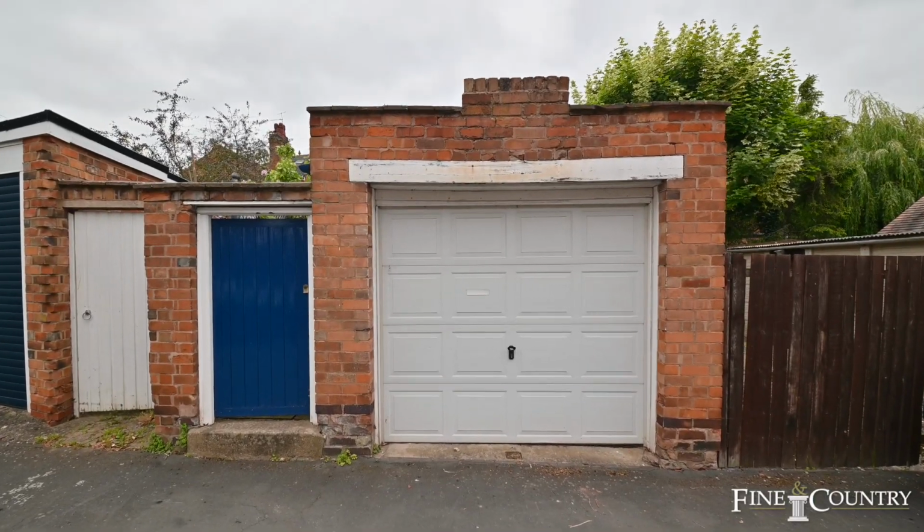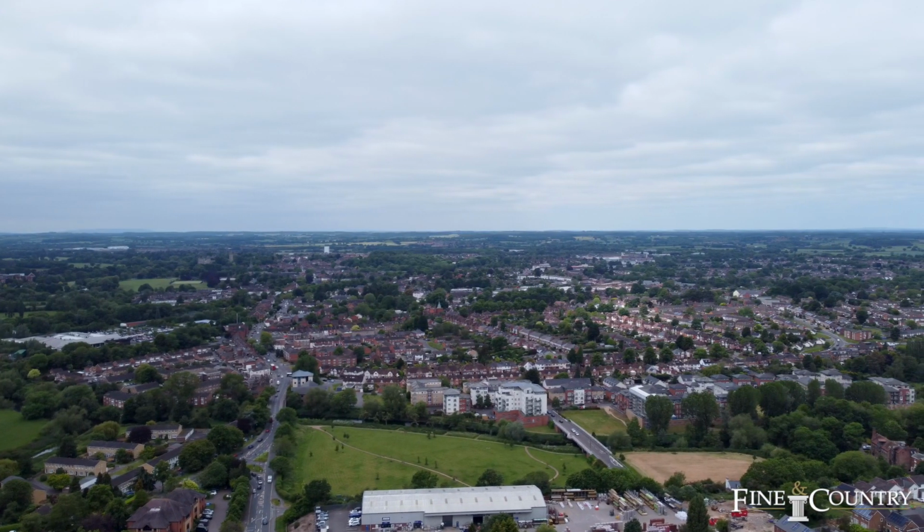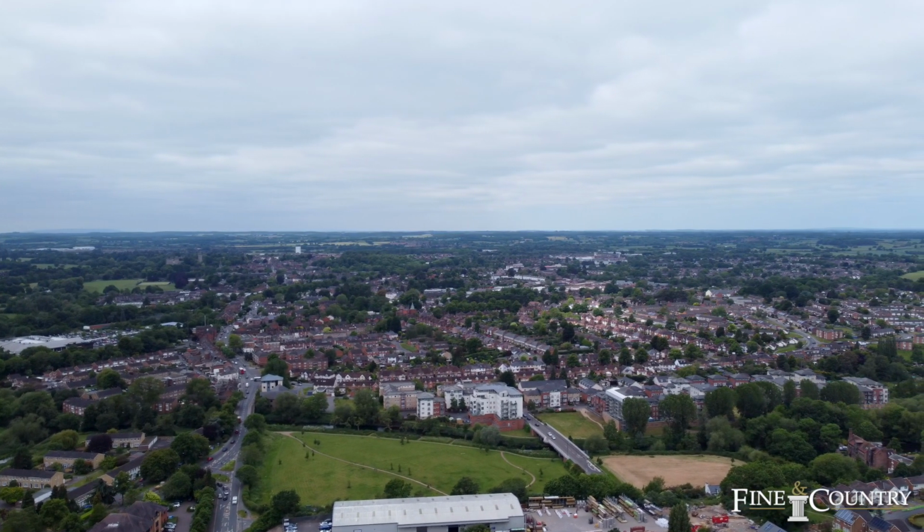Join me in the beautiful rear garden of this amazing property where you've got a single garage, this beautiful dining area, perfect for alfresco dining. North Leamington's got a lot to offer, excellent schools, local amenities, and it's a walk to town from here.